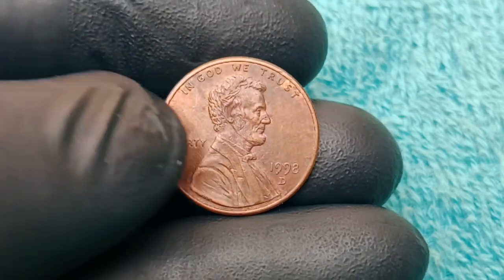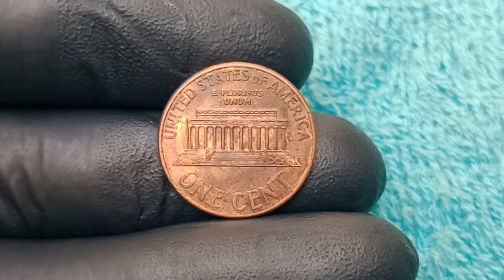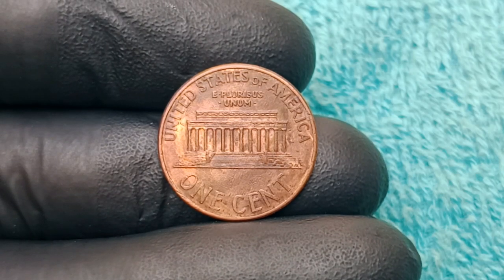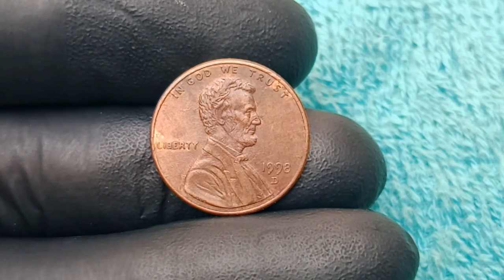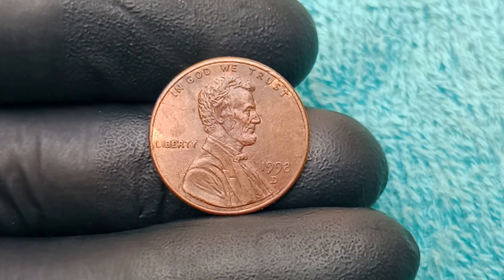In many ways, the hunt for the 1998 D penny embodies a microcosm of life itself: the search for meaning amid the ordinary, the chase after that extraordinary moment of discovery, and the understanding that sometimes, what we deem unremarkable can turn out to be a treasure in disguise.